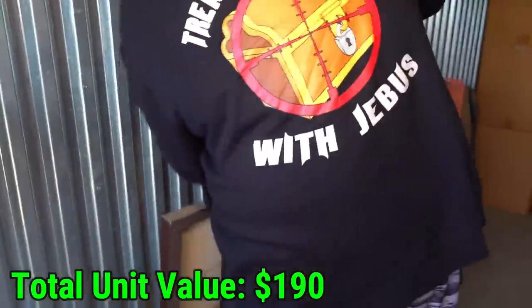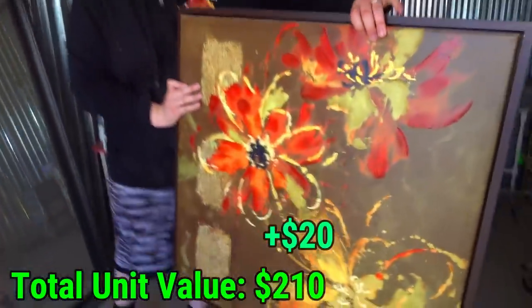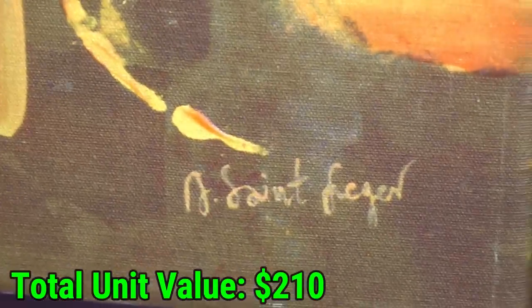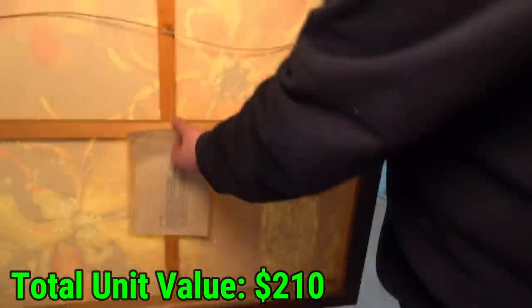What's back here? This is a giant picture of something. What is that? Flowers. This looks like something somebody would put in their dining room or something. Definitely a pretty big decor piece. Again, easy sale. So I was thinking this is just something you buy at a decor store, but it feels more like a real canvas.